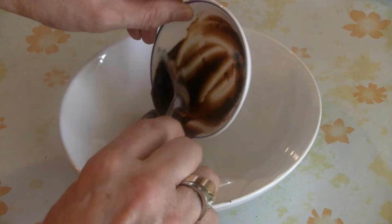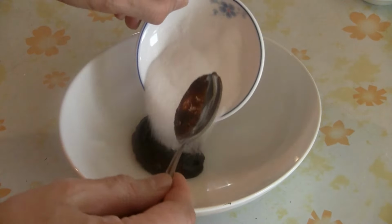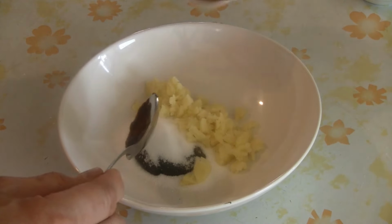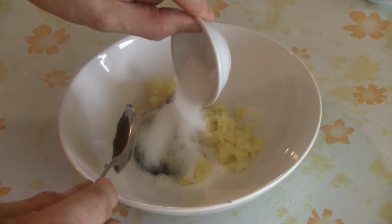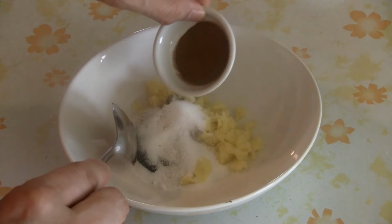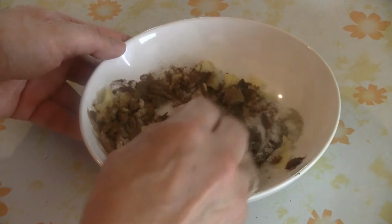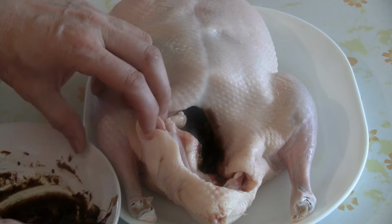In a mixing bowl, you put the 3 tablespoons of Chinese barbecue sauce. Then you add 2 tablespoons of the sugar, 3 tablespoons of chopped ginger, 1 tablespoon of white pepper, 2 tablespoons of salt, and 2 tablespoons of Chinese 5-spice powder. Mix the sauce thoroughly and then put the sauce inside the cavity.